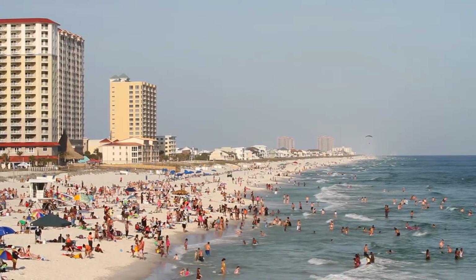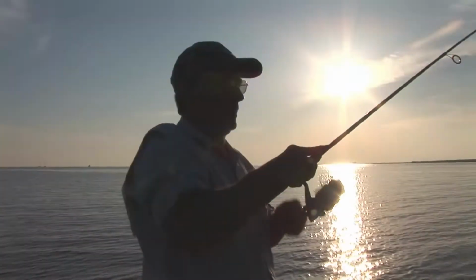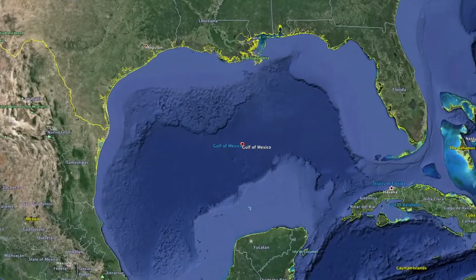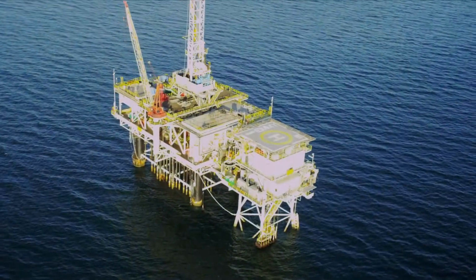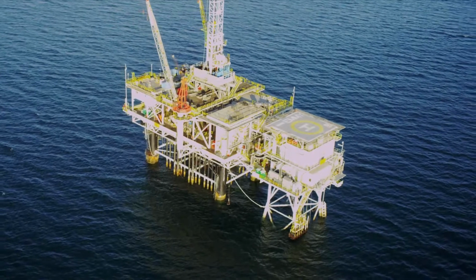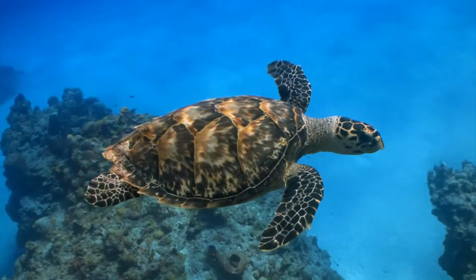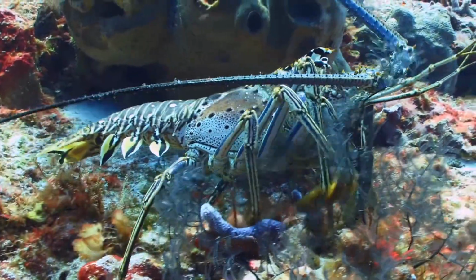More than 14 million people live, work, and play along the Gulf Coast. With 16,000 miles of coastline from Texas to Florida, the Gulf is one of the most productive bodies of water in the world, generating $234 billion annually. It is also home to more than 15,000 species.